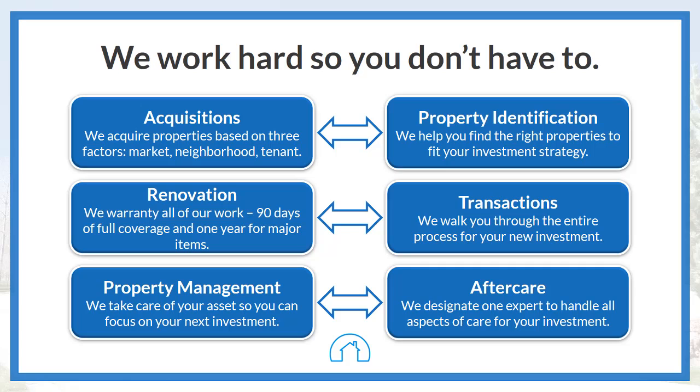Now we can put together an all-in price. Once we have that all-in turnkey price available, our investment coordinators here at American Real Estate Investments are going to start presenting these deals to their clients or prospective clients. That is where the property identification process comes in. The goal of the investment coordinators is, number one, to find out what your goals are, and then from there, they're going to help find the right property that's going to fit in with your strategy.